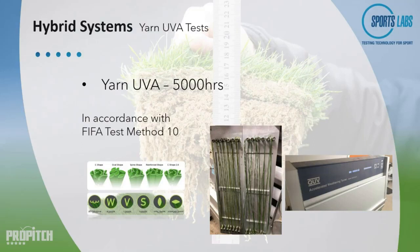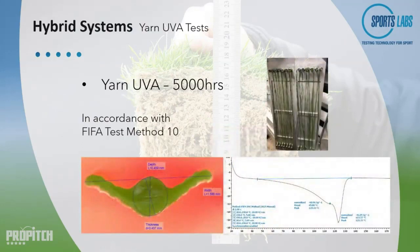The yarns are loaded into the UV cabinet, as you can see in the plate in the centre, and they're subjected to repeated cycles of UV and condensation, with the 5,000 hours of UV exposure taking up to 7 months to complete. The tensile strength of the yarns is measured before and after the 5,000 hours exposure, and the change in tensile strength is calculated. Currently, FIFA and World Rugby require 3G systems to meet a maximum 25% change.